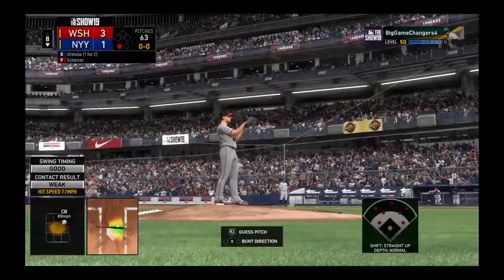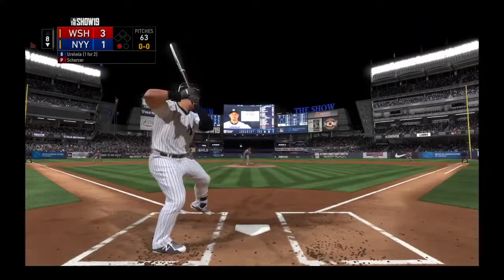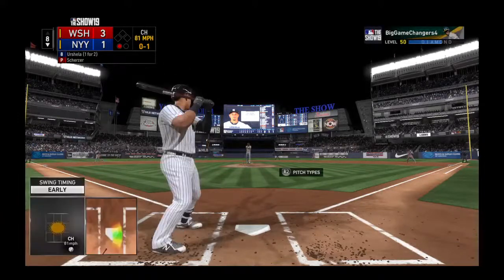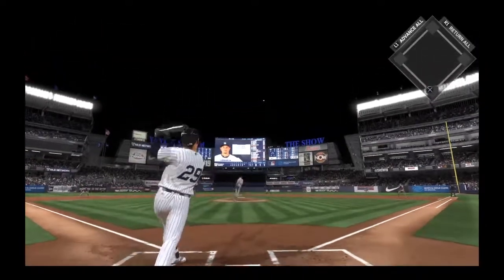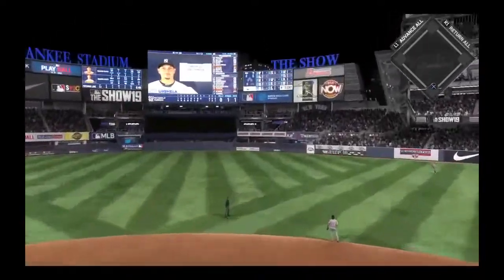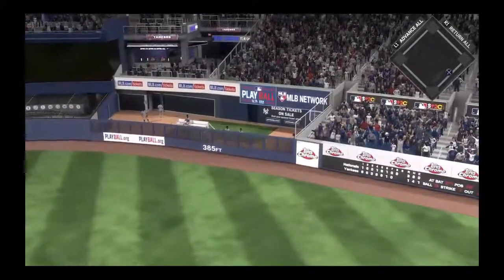That'll bring in Giovanni Urshela. A hit in 2 at-bats for him at this point in the ballgame. Urshela. Chased after that one, and it's 0-1. Hit in the air to right center field. This ball is carrying well. Back it goes, and it is out of here.